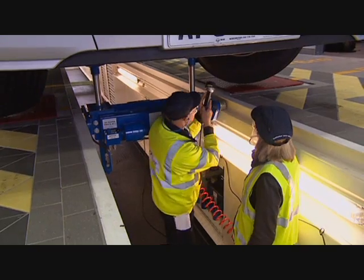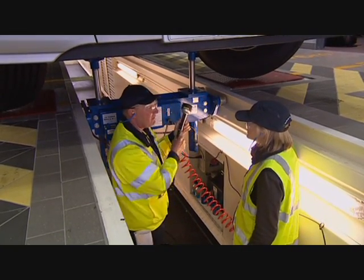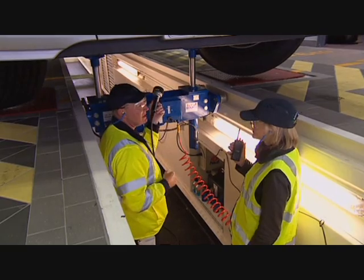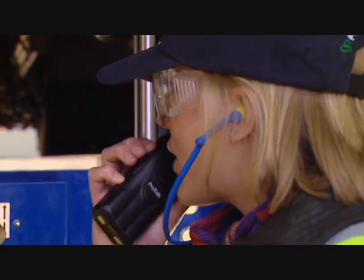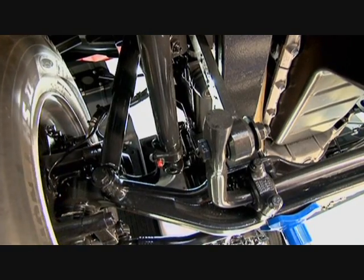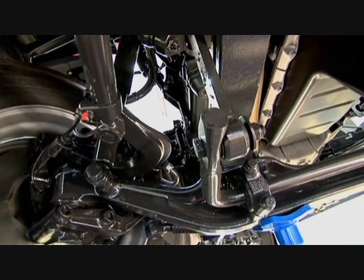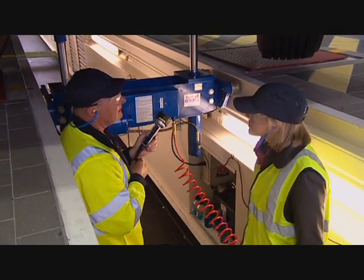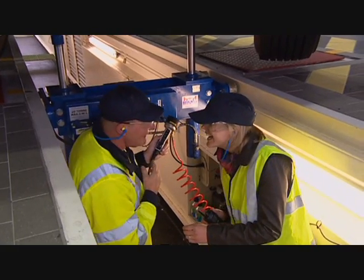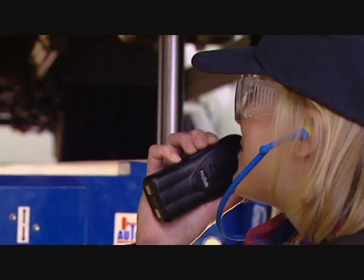Yes. But what we'll ask the driver to do now, we'll ask him to turn the steering over to the other lock for us. And I'll watch the steering rods to make sure they don't foul anything, and we'll have a look at that tyre check. Driver, full right lock now, please. OK, we'll ask the driver to straighten it up for us, please. They're good, these, aren't they? Driver, can you straighten up the wheels now, please?